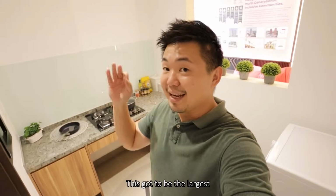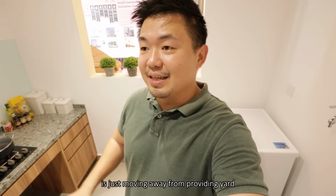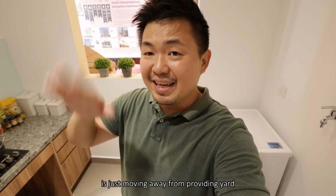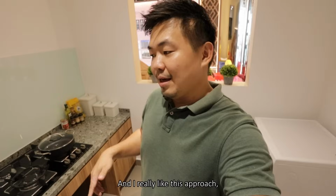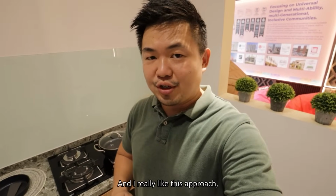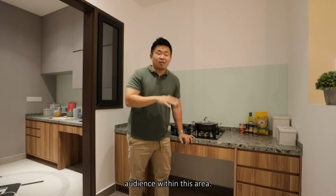This gotta be the largest yard space ever, especially when the whole market is just moving away from providing yard within the unit. They double down on it. And I really like this approach because this really ties to the preference of target audience within this area.